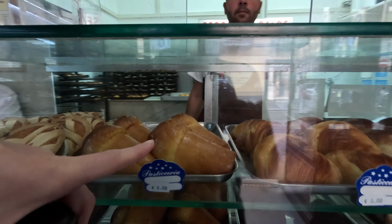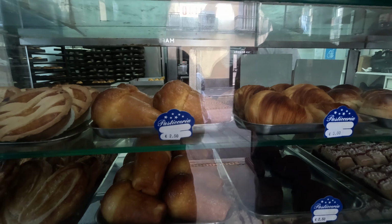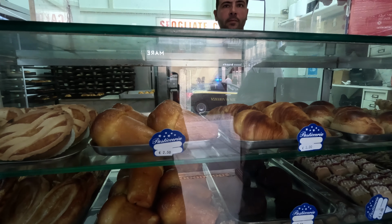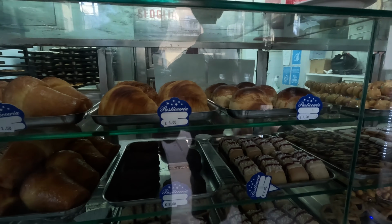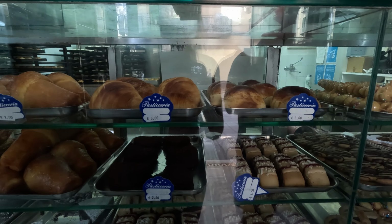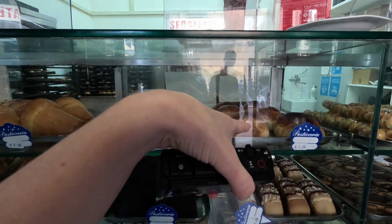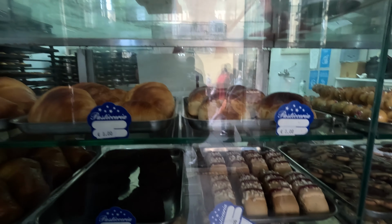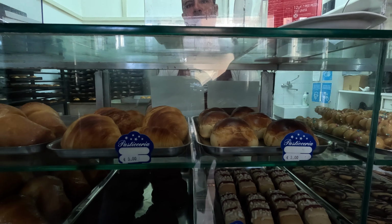What are these here? Okay. What's it like? A sponge ball with the rum. Oh, sponge with rum. Okay. Can we try it? I don't like rum. Okay. This is sfogliatella. Very little. Oh, okay. This one here? This one is soft inside. You got the cheese, fruit, lemon, orange.